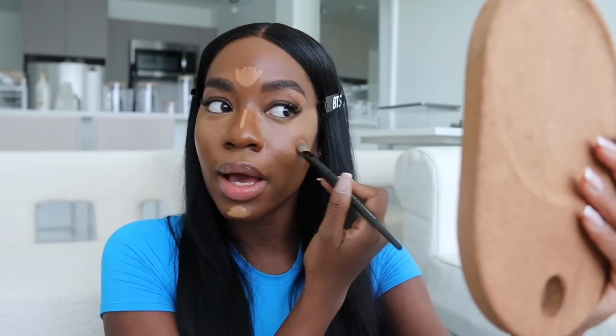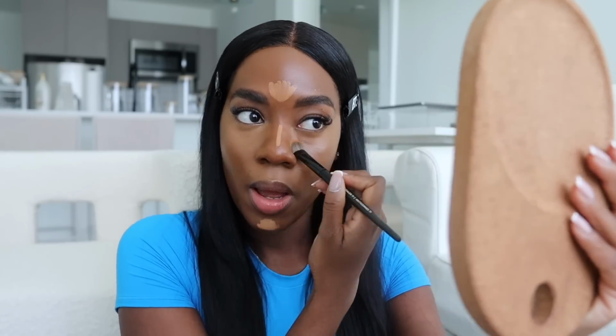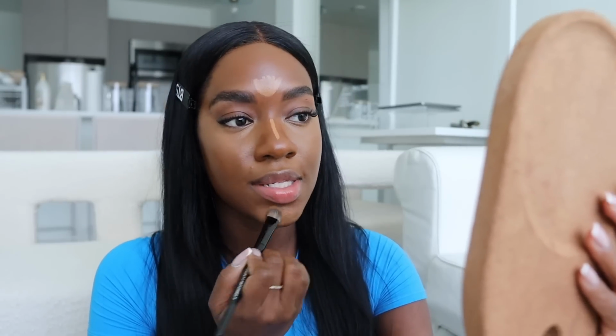And honestly, I'm not gonna lie to you, when I'm in a rush, I just skip the brush part altogether and just go in with a Beauty Blender. But when I do have time and I really want it to look really great, I definitely use the brush. So definitely keep that in mind. It does take a little bit longer.